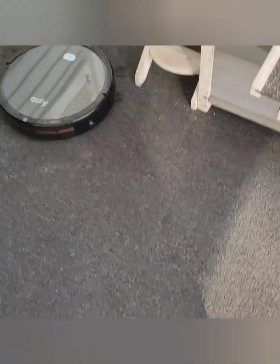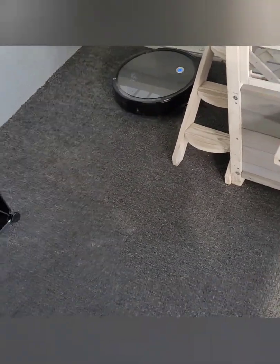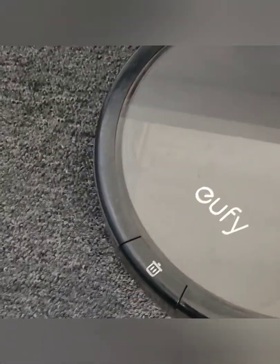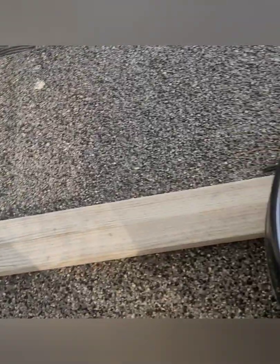You full? We'll turn her off and take her outside here and clean her out there. There's my trash can. Okay, Miss Oufy. The cool thing is when I do this in the house, when she runs low on a charge, she just goes right back to her charger and plugs in, gets ready for the next day. So that's pretty good.